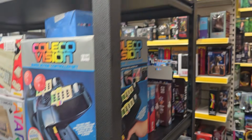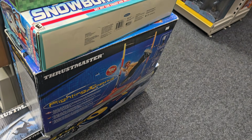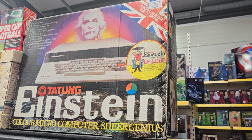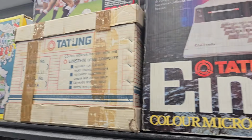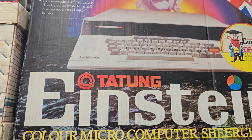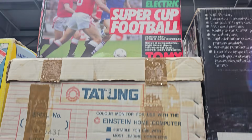So we are getting there. Right, so this is just some random accessories. This is incredibly rare and it's beautiful and it works fully, and that is actually the box monitor for it. The Tatung Einstein, really powerful for its time. Beautiful machine, some nice games on it as well.